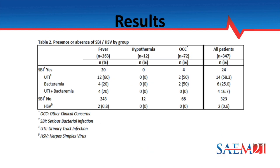We wanted to see how the incidence of SBI varied on group, which is displayed in Table 2. We had 24 total SBIs. In all patients, the SBI incidence rate was 6.9%, and in those presenting with fever, it was 7.6%. UTI was the most common infection seen, and we had no cases of bacterial meningitis. Since young infants are at unique risk for invasive HSV infection, with high morbidity and mortality, we also noted the incidence of HSV viremia and encephalitis, of which we had 2 infants.